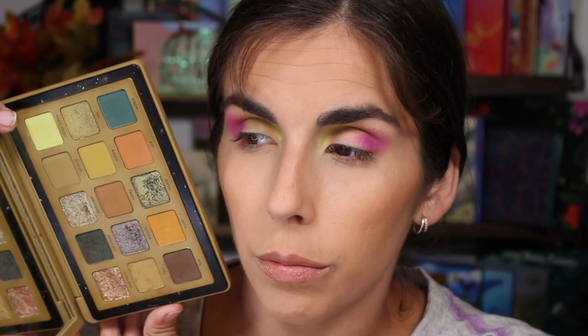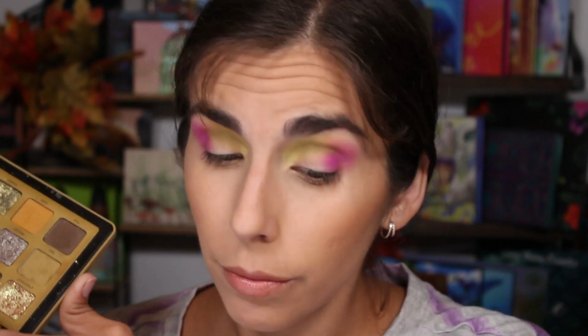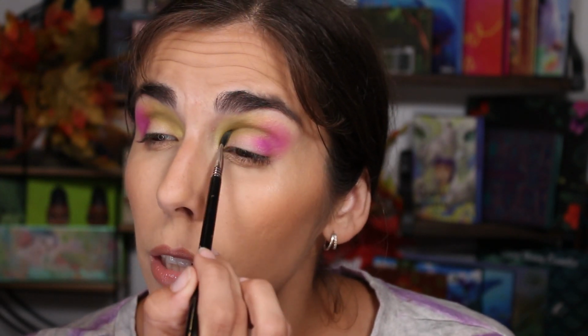If you're exactly like me, you hate all the sparkle fallout, you're not into Natasha Denona, you're not a Natasha Denona fanatic where you really want to have her palettes, I definitely think you can get this color story in the next 2 palettes that we're going to talk about, but in a lot of other palettes with a formula that you don't have to worry about getting sparkle everywhere. But if you like that sparkle, I can see this absolutely being worth the purchase, because it is, like I said, super sparkly, very pretty.